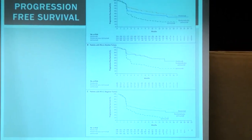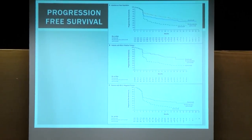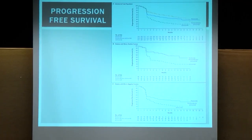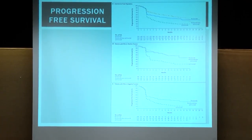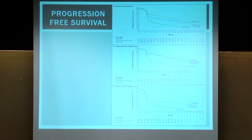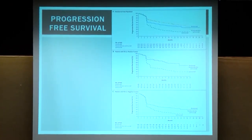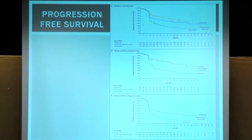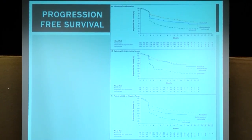Looking at the progression-free survival, the Kaplan-Meier curves, I think it's even more impressive to see the differences between the 3 arms. The top chart is all patients, so whether or not they had PD-L1 positivity, and ipilimumab had by far the shortest progression-free survival.